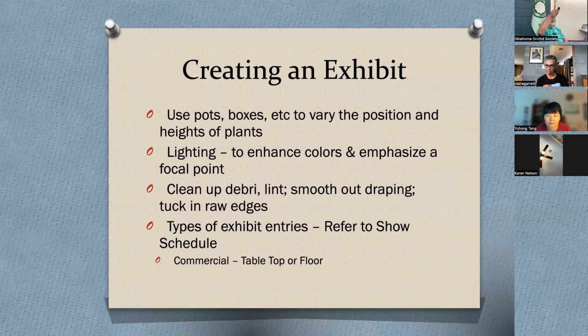Just remember that these kind of lights tend to be blue-green, and they don't really help with the flower color. So if you get a full spectrum bulb or something like that, you're going to help bring out the true color of your plants. And make sure you clean up anything that's not supposed to be part of the exhibit. We don't want stray lint or debris floating around.